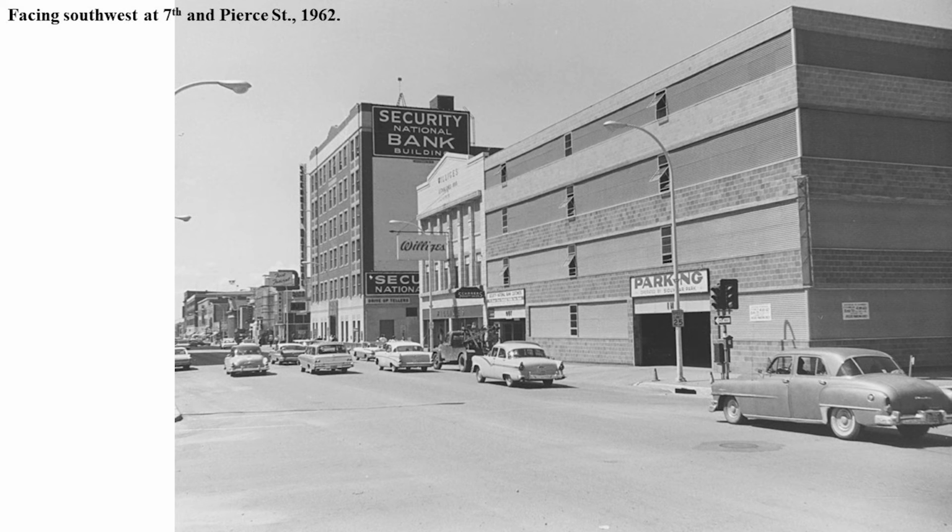One of the early parking ramps is still there. It's right to the north. So this is the Security National Bank building, and then the Willigus building. And this is that parking ramp that's on Pierce Street at 7th and Pierce at the southwest corner. That was in operation then.